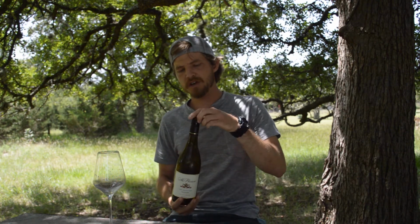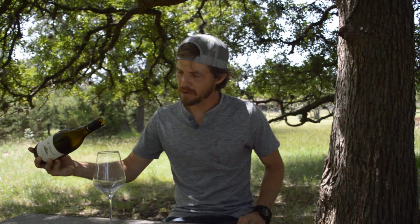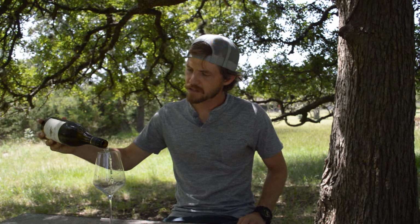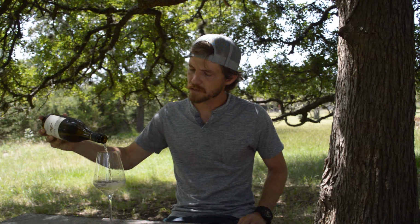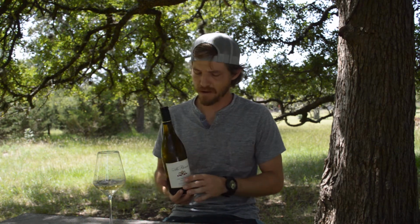I did want to touch on, it is a twist top. A lot of people have some misjudgments and some bad ideas about twist tops, that it's some kind of a mark towards the quality of the wine. That is not the case. A traditionalist such as myself, you always like to pull a cork. The showmanship of it is a little more fun.